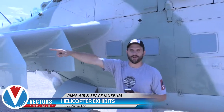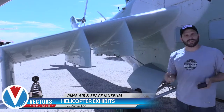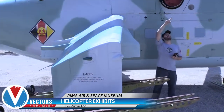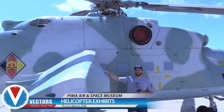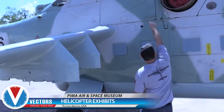So another cool thing about Hinds is that it looks like it's got a wing here. The pylon mounts are on a wing, and the reason is because this thing could carry so much payload. You could fit so much payload in this bad boy. The reason it has this wing is because it's designed to take load off of the blades when the Hind is actually moving through the air. These actually work like wings. They take a little bit of load off the blades so you don't rip that complicated piece of equipment apart up there.